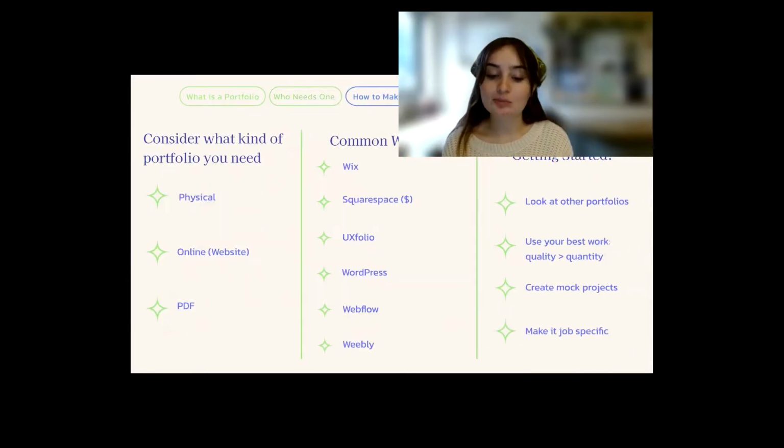This is the beefiest slide. This is how to make a portfolio. So the first thing you want to consider, the first decision you want to make is how you wish to present your portfolio. The most common technique is to have a website to share your portfolio because it is the easiest, because it's easy to share a link on your resume or your LinkedIn profile. However, there are other formats to be aware of.